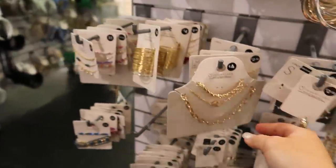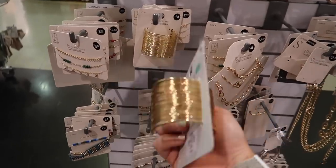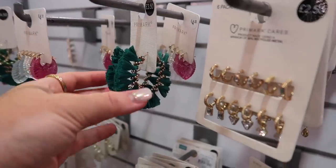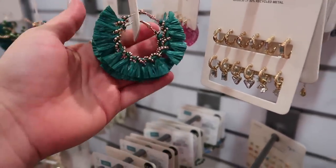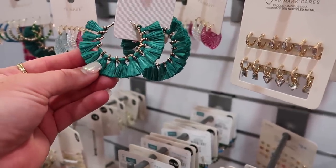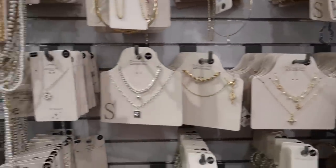We've got little sets of necklaces as they always do. Oh, what's that? Is that for your hair? Oh, it's no, it's a cuff. Wow, that's really pretty too. And then I spotted these downstairs in a pink color, but these are also, I actually quite like them. These are very nice. I wish they did these in a neutral color because I would have grabbed them at £3.50. A lot more necklace stacks.